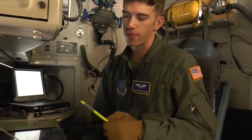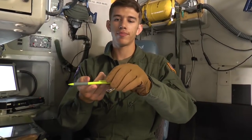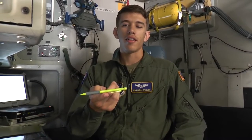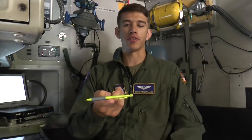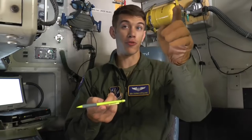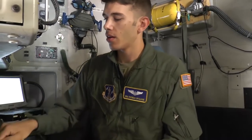If you take this pencil, for example, you can balance it. If I can get it to do it. So it's not an easy task. It takes a little bit of thinking, but if you think of the plane as this pencil, you want to keep all the weight as close to the center of it as possible. If you put it too far towards the back, it starts to tilt. So that's our job, to make sure that the aircraft is as well balanced as possible.